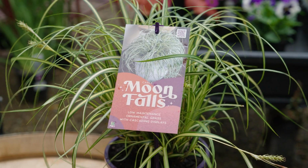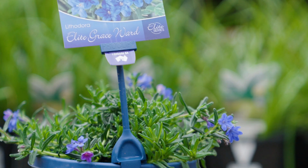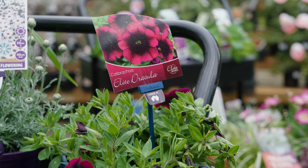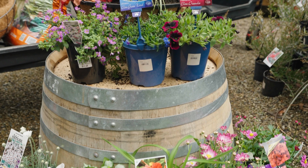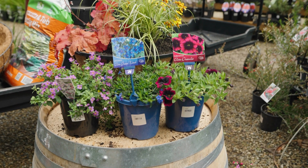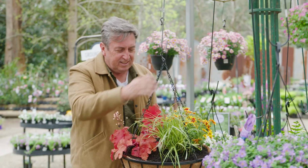Now, for a little bit of variety, how about going for a Lithodora? This is called Elite Grace Ward. It's a stunning sapphire blue flower, produces masses of them, and they cascade over the edge of the pot. When it comes to strong, bold colours, Calibrachoa Elite Dracula is something else. It's a stunning, black, beautiful red flower. It is absolutely gorgeous with its velvet effect. These are the perfect spillers. They're going to cascade out of the basket. And how good does that look?